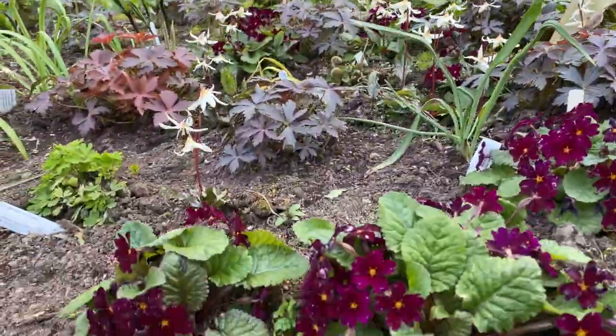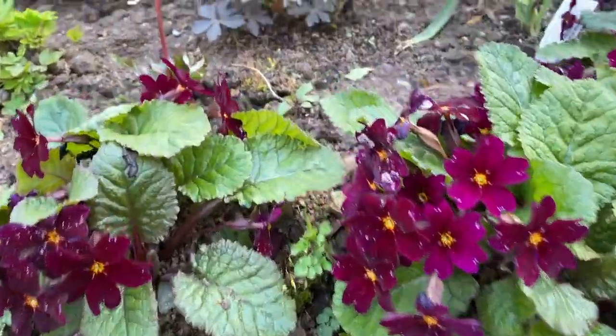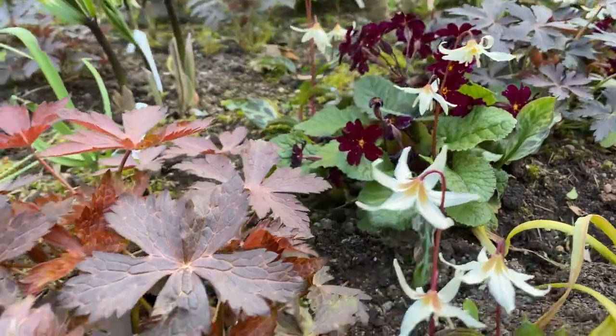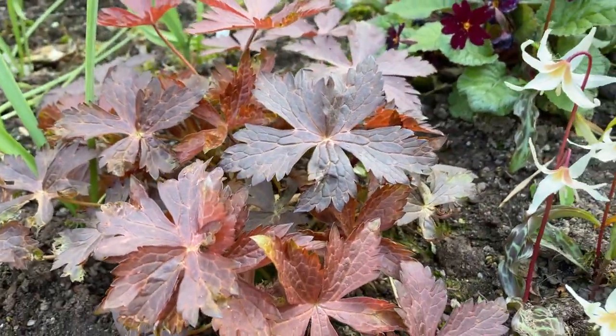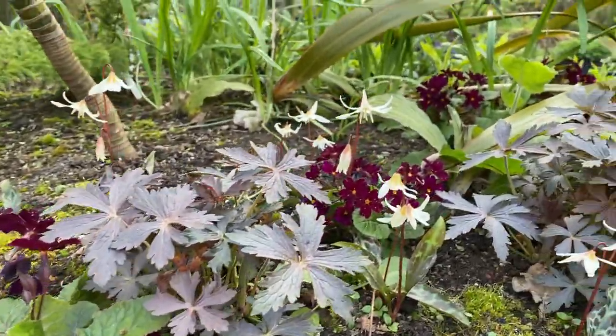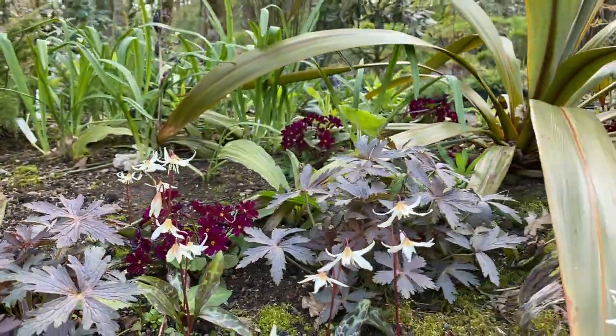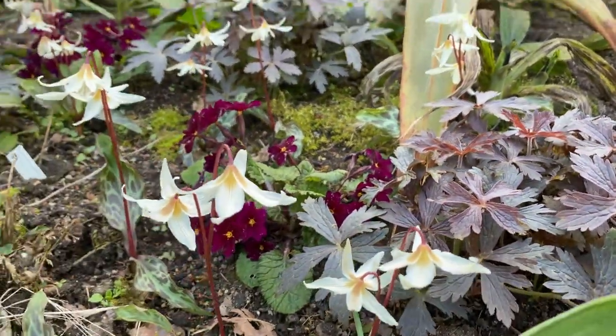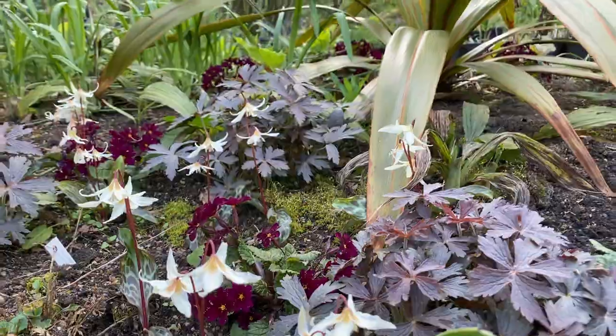Love this combination of Primula Old Port, Erythronium Howellii, Geranium Copper something. I'll tell you the name in a minute when I see the label. It's a nice combination. And that geranium is called Espresso. It's kind of a duller leaf, but it's lovely together.